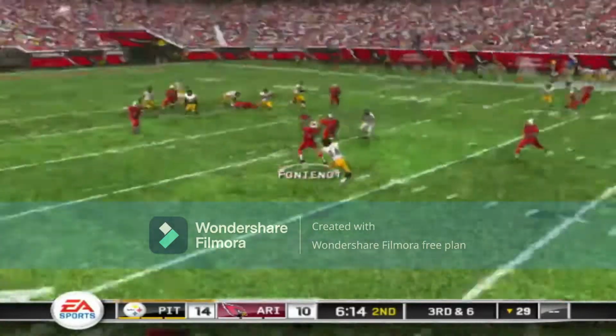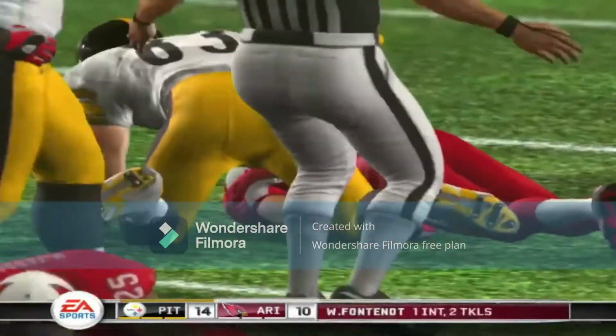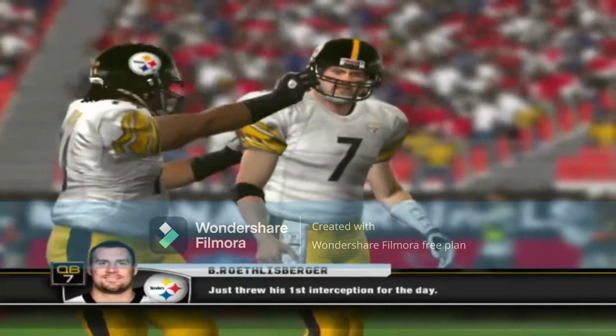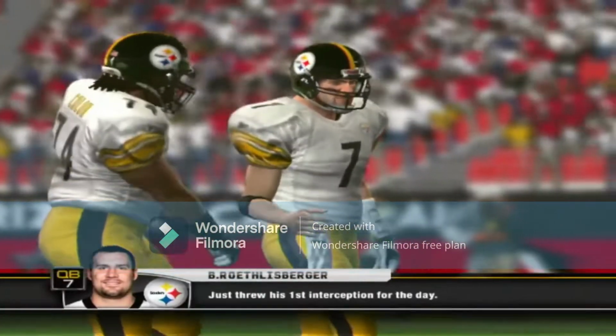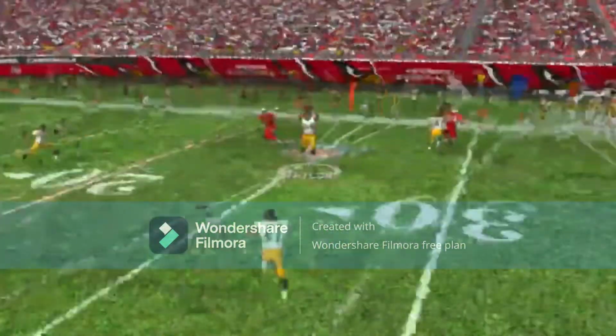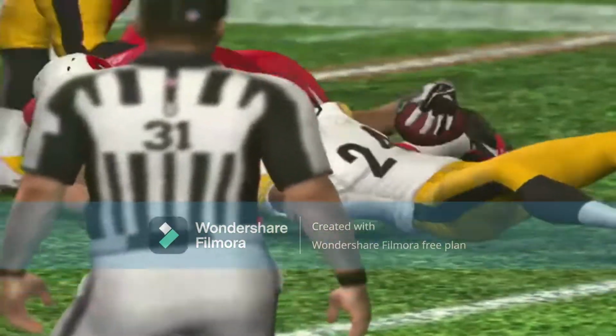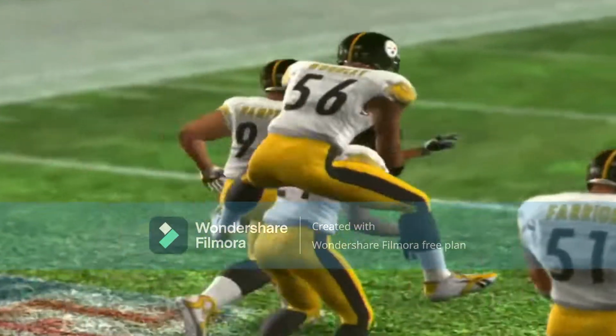Passes it out. Interception. The stop was made by Heath Miller. We're going to have to quit using that old quarterback. Gets the pass out. Taylor picks it off. Every time I think he got baited into that.